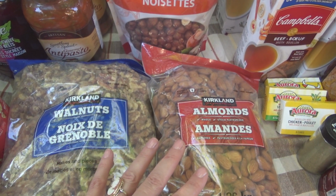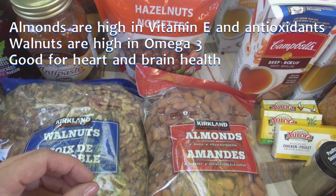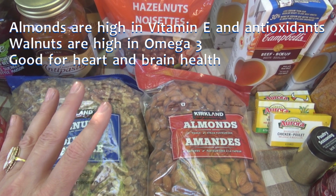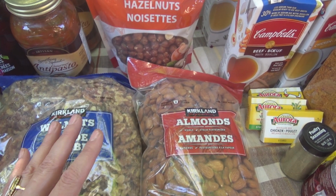Hazelnuts, walnuts, and almonds. And walnuts and almonds in particular are probably some of the healthiest nuts that you can buy. And don't be afraid of the big packages if you get them for a good deal, because you can put them in the fridge and they'll last well over a year, or you can put them in the freezer and they'll last even longer.